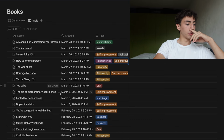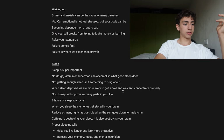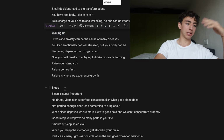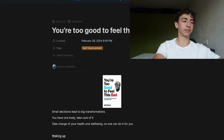So let's pick a book. Let's pick You're Too Good to Feel This Bad. It's a really good book. And I really just have it labeled by chapters. So as you can see, we have the waking up chapter, the sleep chapter. When I hear something interesting, I will stop the audiobook and write it down immediately and then continue listening. That's how I take notes. Some people have these huge complex systems, but for me, it's not that deep. This works perfectly for me.